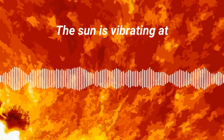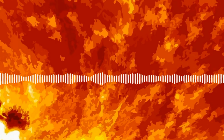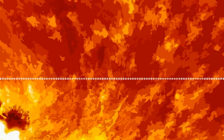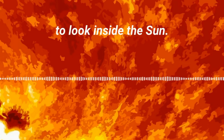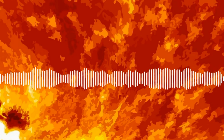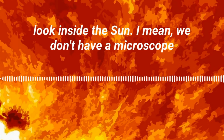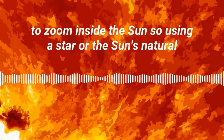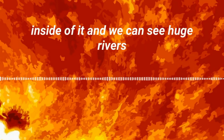The sun is vibrating at lots of different frequencies. One of the things that's pretty cool about that is we can use those vibrations to look inside the sun. We don't have straightforward ways to look inside the sun. I mean, we don't have a microscope to zoom inside the sun. So using a star's or the sun's natural vibrations allows us to see inside of it.